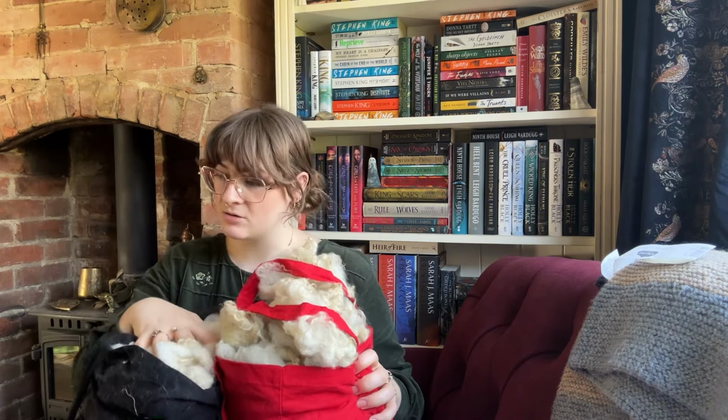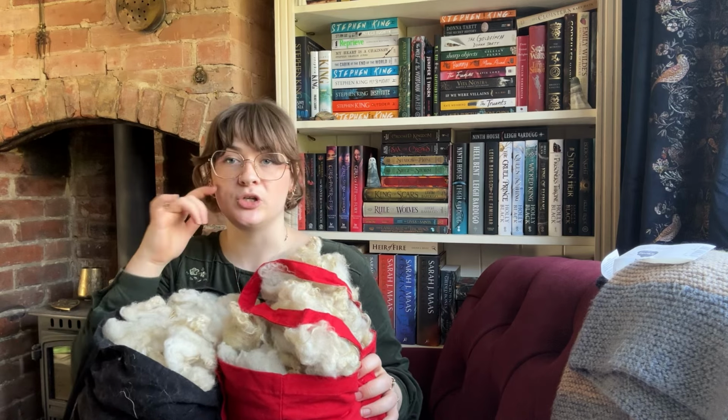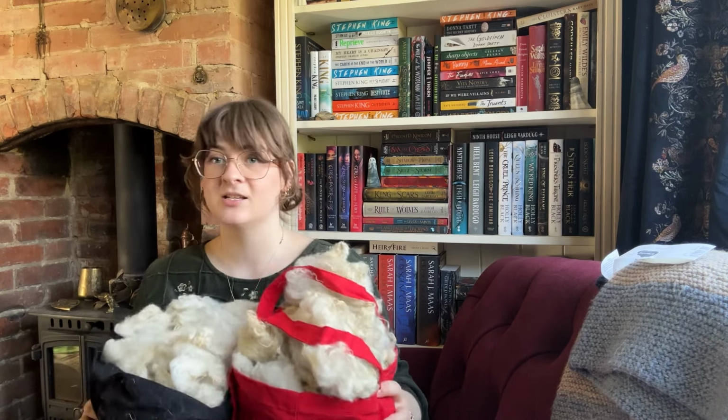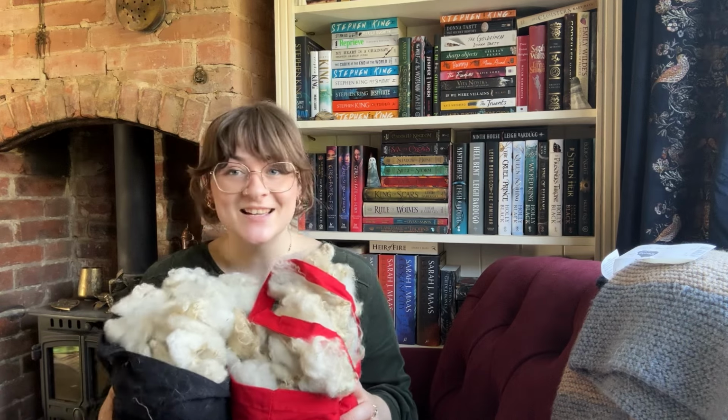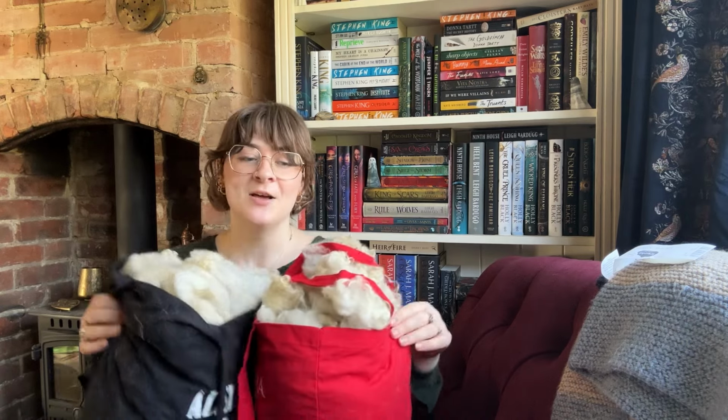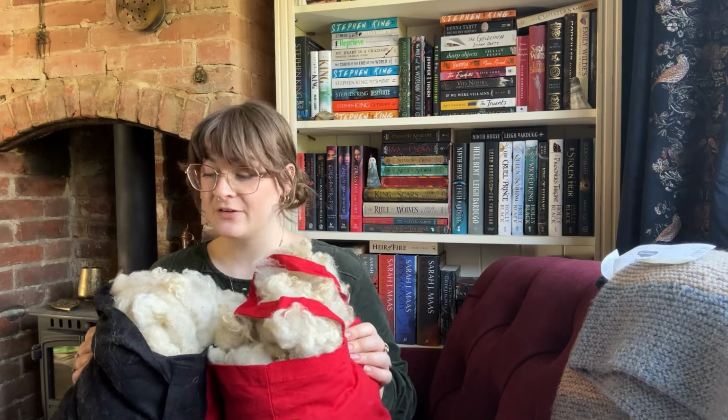I've already washed it and skirted it and scoured it, and now I'm onto carding it and spinning it. So I'm filming the whole process for you guys, so please let me know if you're interested in my journey of learning to spin, and if you've got any tips for a new spinner also, please do leave those below.